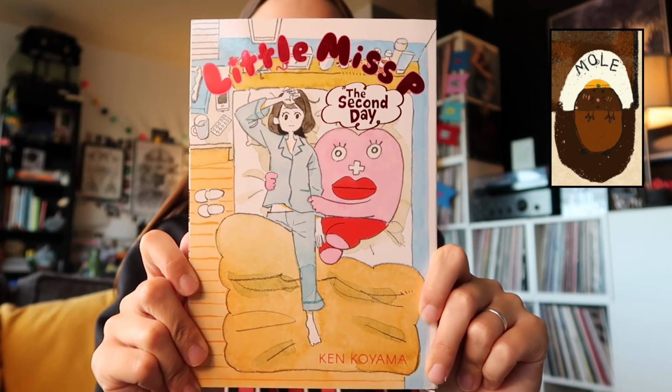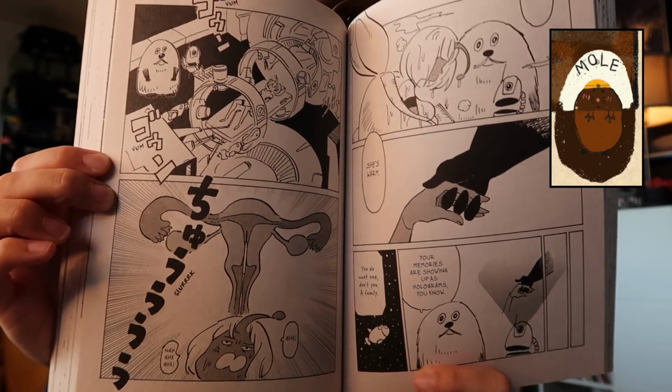And last but not least is the mole space. This space is for a book that has a very strong antagonist, a very strong bad guy. And so for this space, I chose Little Miss P, The Second Day by Ken Koyama. Menstrual cycles are undoubtedly a very strong antagonist within the lives of people with the uterus. And this manga follows a plethora of people who are plagued by their period, and so it seems all perfect for the mole space in the Bloomin' TBR.